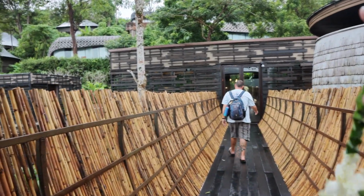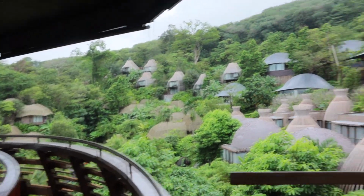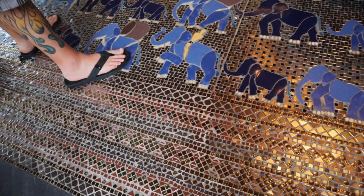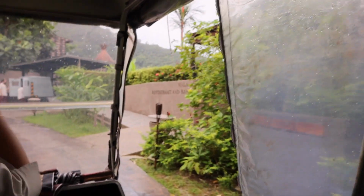Alright, so that was the check-in lobby, just right through here. Little bird nest area. We're going to go check out our room. And you know, the tile is beautiful. And they even got little toenails. Oh, nice. Here's the restaurant for breakfast, lunch, and dinner.